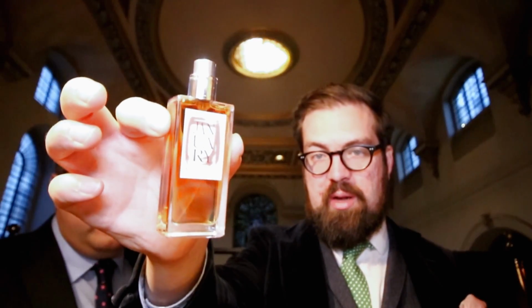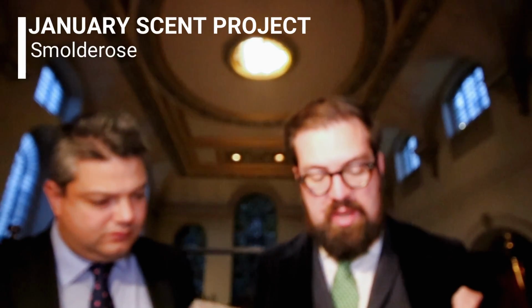Moving on to the next fragrance, which is called Smolderose. Here it is. I should show you with the cap on, because they're really cool little caps. These are the little 30ml bottles. We should also mention the price. You can get 100ml for $135, which is about 100 quid, or 30ml for $65, which is about 50 quid. But you can get three of these 30ml bottles for $150, which is about 115 quid, or £38 each.